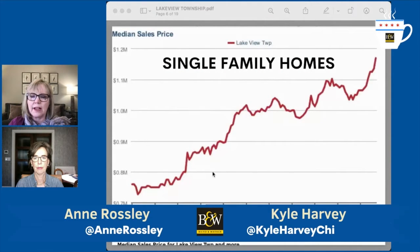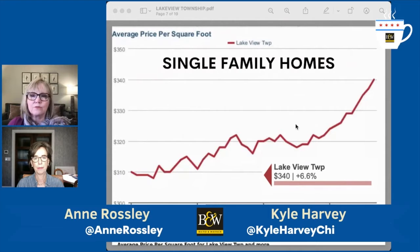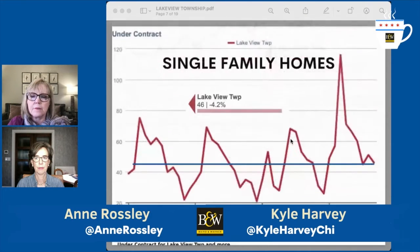Here's the 10-year trend. Up, up, up, up, up. Don't you wish you'd bought a house in 2011, peeps? It was under 800, call it 750, 10 years ago. And now we're up at $1,170,000. Fabulous, strong trend. Although it's not the bubble of other markets, right? No. Just to give you a sense, the average price per square foot for a single family home in Lakeview is $340. And again, that's trending up.